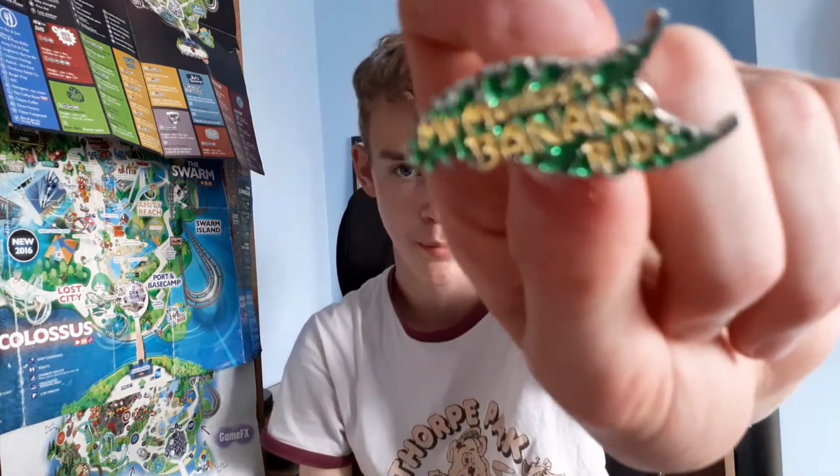So this next pin badge is another Thorpe Park one. It's Mr. Monkey's Banana Ride, if you can see that. It's got a glittery green background of leaves, and it says Mr. Monkey's Banana Ride in the leaves. It's a bit like the Rumba Rapids one I showed you. Also a very good style that Thorpe Park did whenever this one came out. So let's see on to the next one.